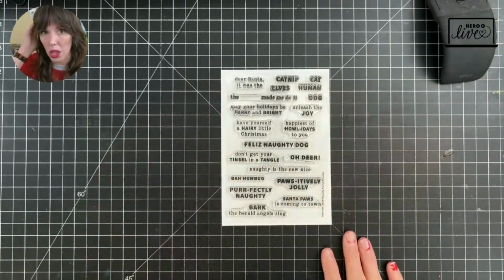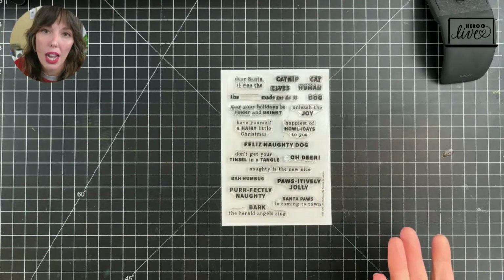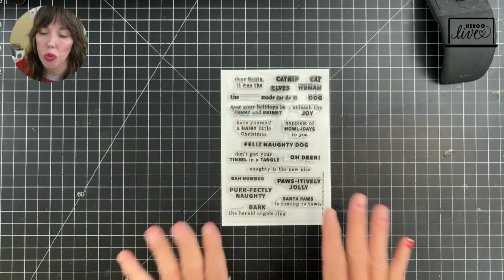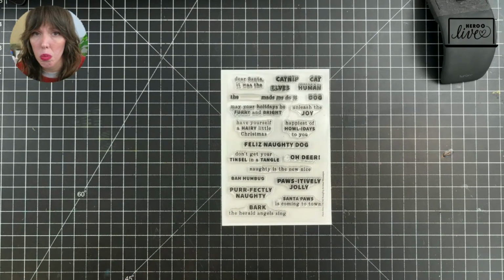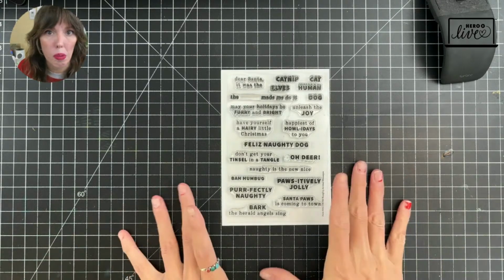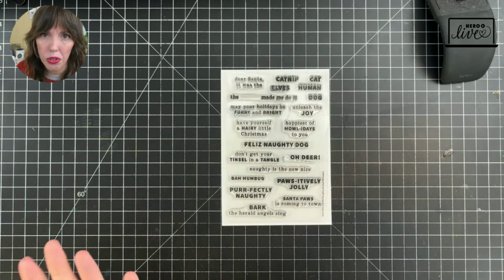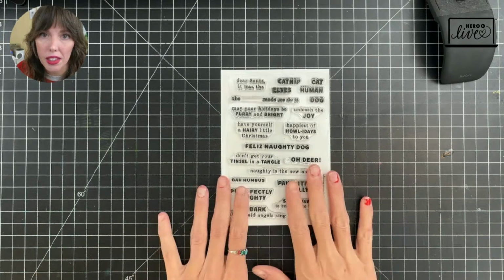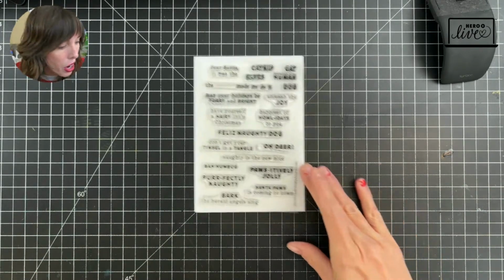These would be great with, and I have some examples with, some of your critter sets. You probably have some critter sets already too that these would work great with. And you can even take a critter set that wasn't actually holiday, but just by pairing it with some other holiday stamps or dies you might have, your favorite critter set, and these sentiments, boom, you have a fun holiday critter card.